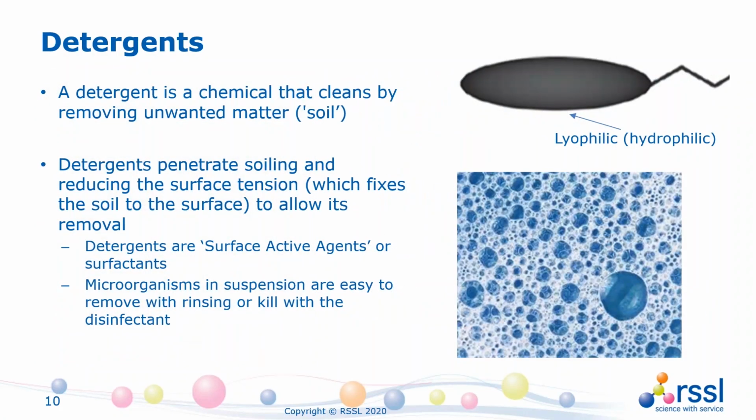In terms of using a detergent, detergents work by penetrating soil, and they reduce the surface tension, which is the physicochemical forces that keep dirt or a microorganism attached to a surface, which is why many detergents are also known as surface active agents or surfactants. Detergents will often contain differently charged ions that will also cause microorganisms to repel one another. It's this act of repulsion which also helps disassociate microorganisms from the surface. And it's these suspended microorganisms that can then be more easily killed by a disinfectant.